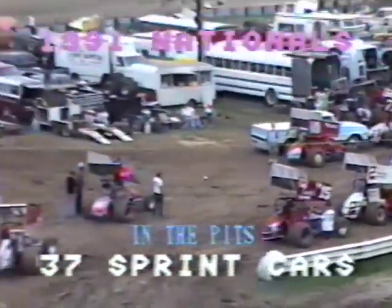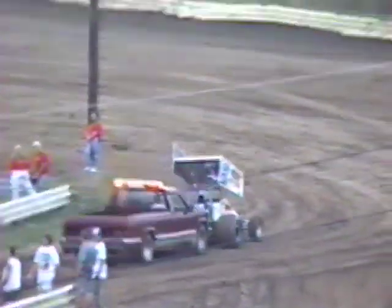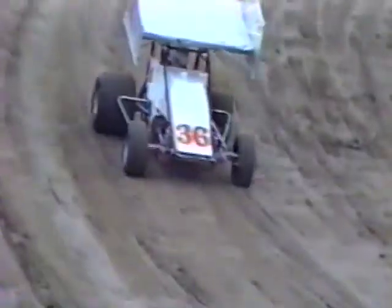The Econo Sprint Nationals, August 30th and 31st, a two-day show. And this is where they bring out the best of all the Econo Sprint drivers. The 1991 Nationals, 37 Econo Sprints in the pits today for this two-day event, an event paying big money for the sprint cars. I think it's a $2,000 victory tomorrow night for the winner of the feature event, and that's big money for the Econo Sprints. Also on the bill will be the Bombers, and of course they always fill the night full of exciting racing action.